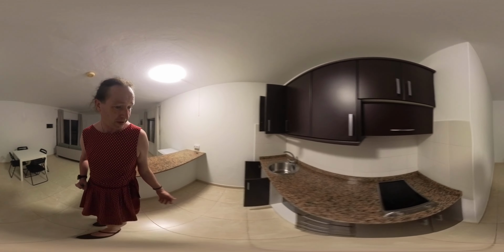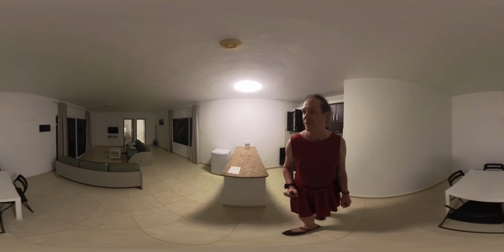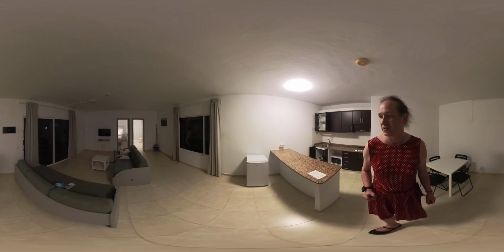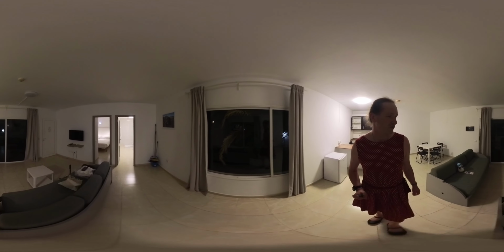Two hob there, and microwave. So spacious enough. So this is a one bedroom apartment. All looks good. So thank you very much for the room tour.